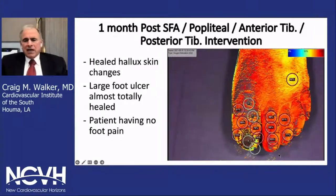So this patient did have an aggressive intervention in which we opened up an occluded SFA and infrapopliteal arteries. And I saw him in review 1 month following treatment of his SFA, popliteal, anterior tibial, and posterior tibial arteries. By this point, he had healed the hallux skin changes except for the very dorsum tip of the foot, and that's shown here with the question mark. But the large foot ulcer was almost totally healed. He was having no pain. And you can see the entire rest of the foot has very high oxygen concentrations. Certainly, this is a successful and durable outcome in this patient.